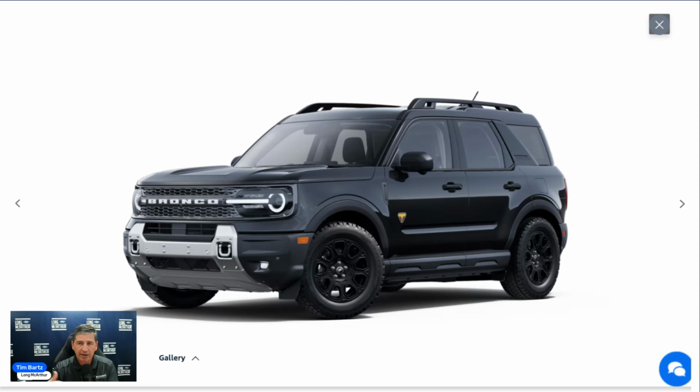And then also as you're backing up, cross traffic alert uses those same sensors, puts something on your dash that you need to stop because somebody could be there. Also a bunch of tones too as well. If you don't brake, it does have rear cross traffic braking as well. So it's kind of a nice feature to have there too.